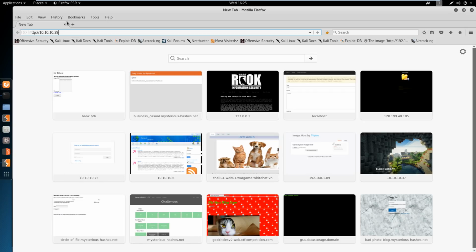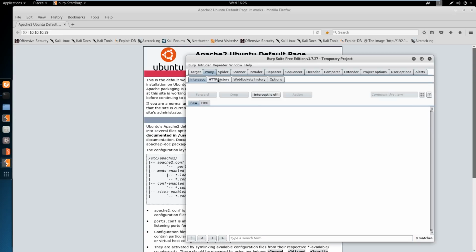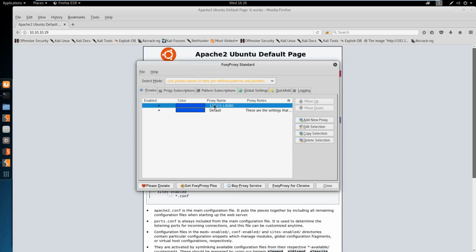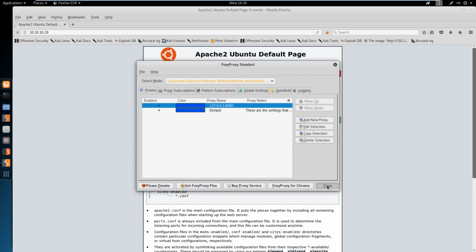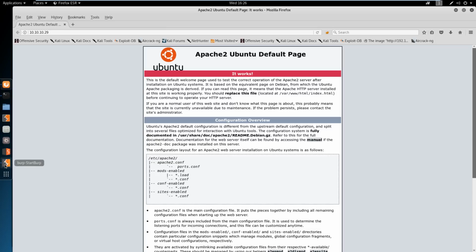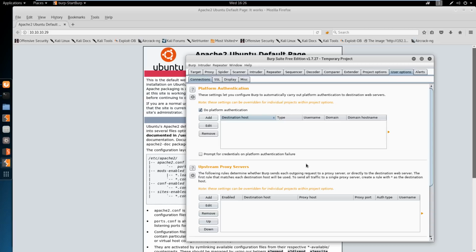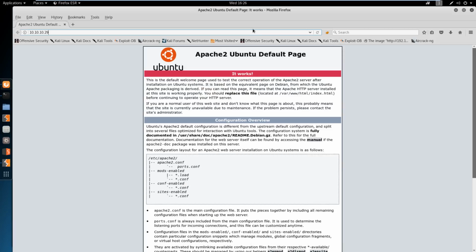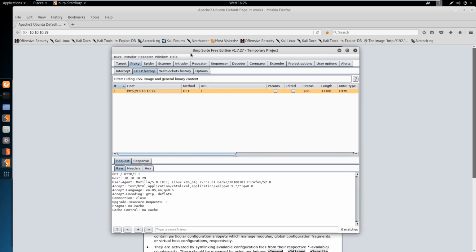Cool. So we're gonna go here, and we just see that default Ubuntu page. Oops. What's going on here? Why you no work? Hey, there we go. Okay, that page must have been cached from last night.